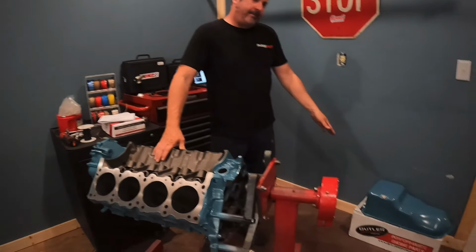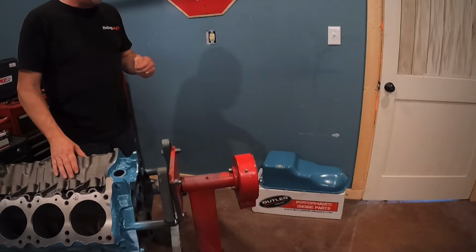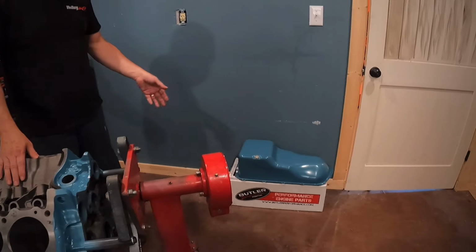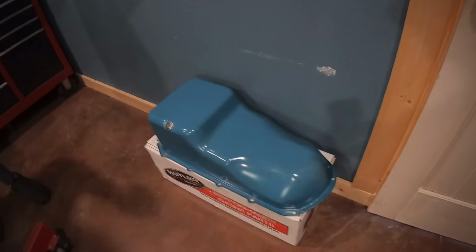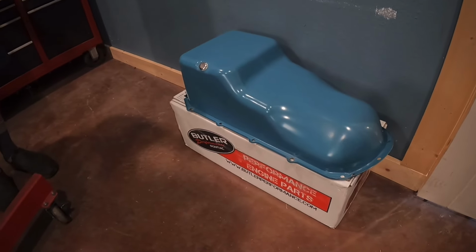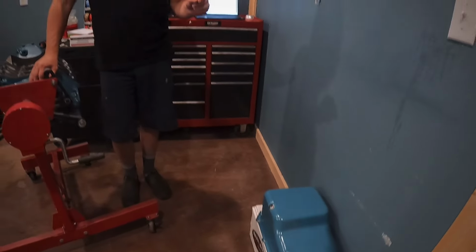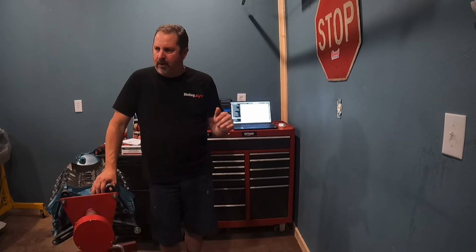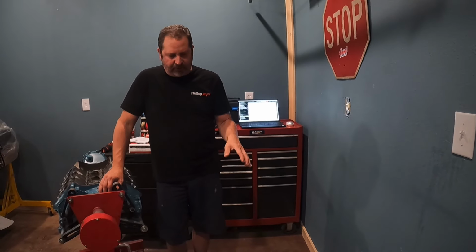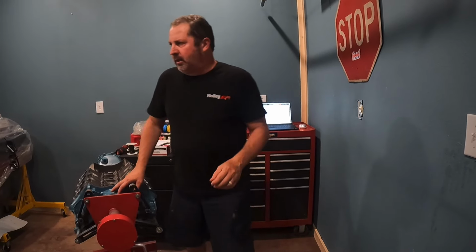We had to get a new pan. Obviously, the pan that we had was rusted and just too far gone. So got a new pan. That's also from Butler. Now, let me say, we did notice, and Butler told us this, you do have to elongate a few of the holes. We're not going to do that until we get the windage tray and all that stuff on, but there are a few things that you've got to modify.